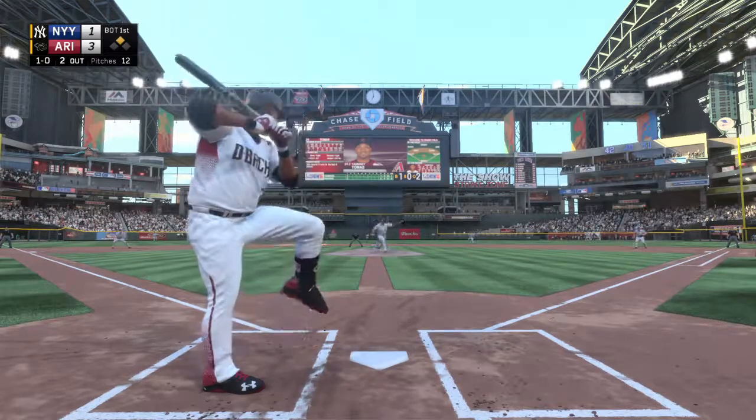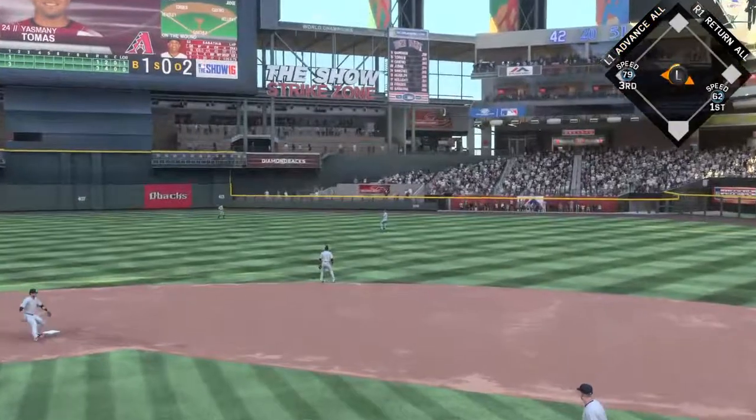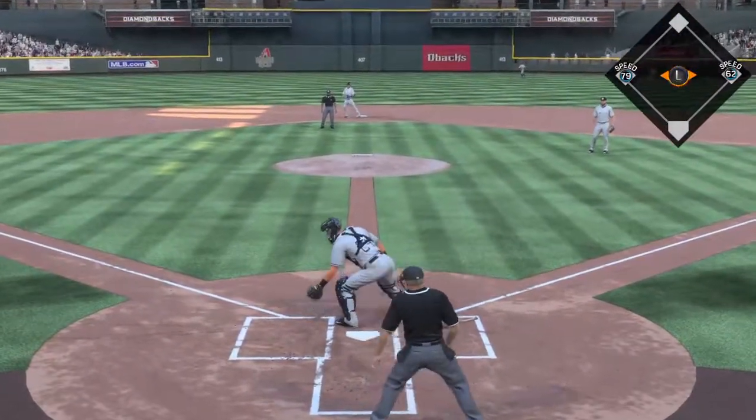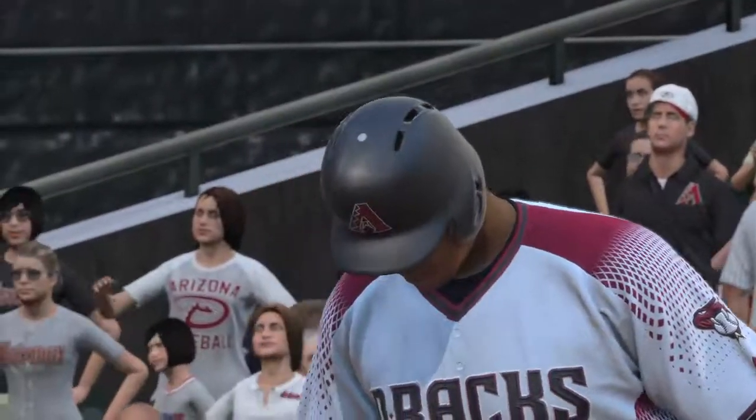Sabathia pauses. 1-0 on its way. Shot toward right center, and that's in there. Base hit. And they're going to hold that runner at third base, as even with 2 away, they didn't like their chances there.